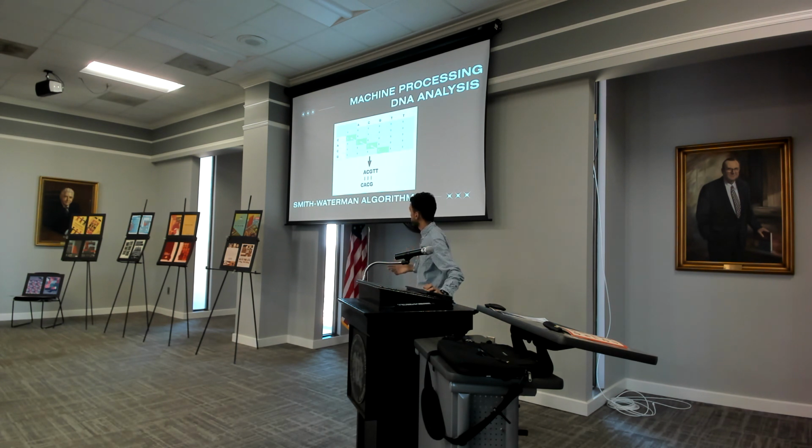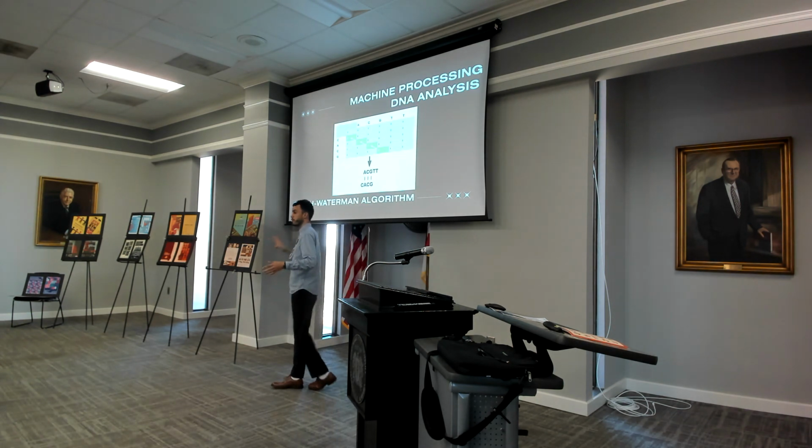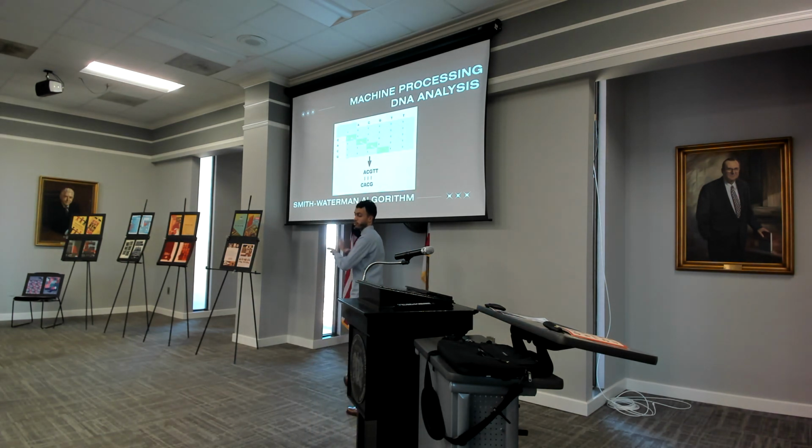One of the most known ones is the Smith-Waterman algorithm. Basically, if you have two DNAs, this is used for DNA sequencing. They try to match the two DNAs together. This is how they do it: just one table, one row and one column, and try to match it together.